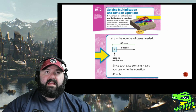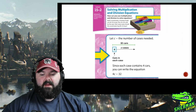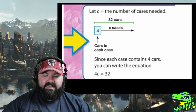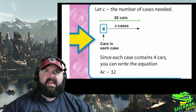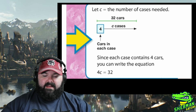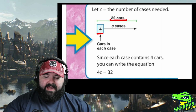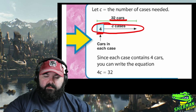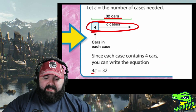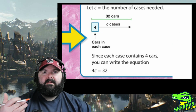So first off, here is a design a diagram. Yesterday, if you guys had questions on design a diagram, well, there's a diagram for you and how it could look. It is saying to let C equal the number of cases needed. Now also remember, C is a variable, and it's showing that we need 32 cars total. There are 4 per case, so we need to figure out how many cases will be needed. So the number sentence we could do is 4C equals 32.